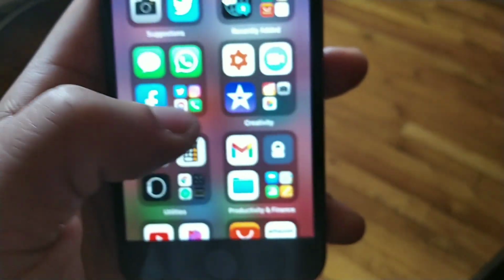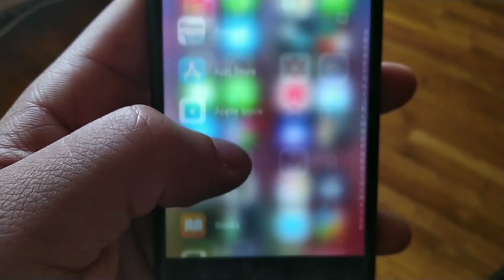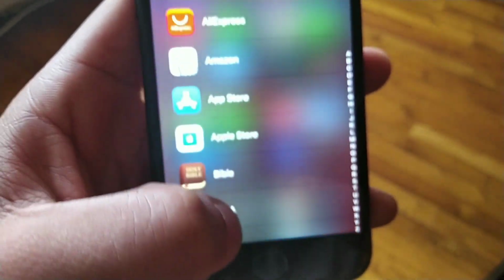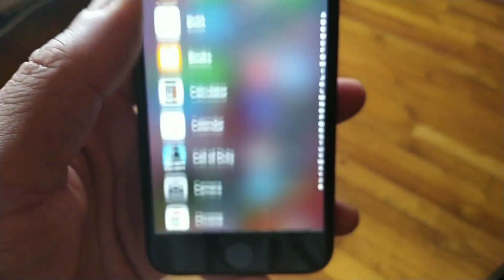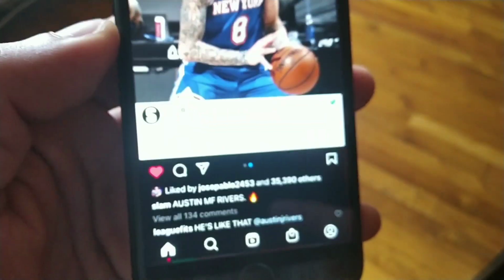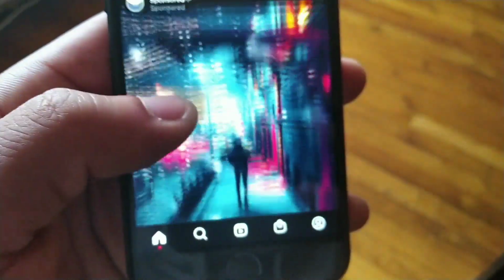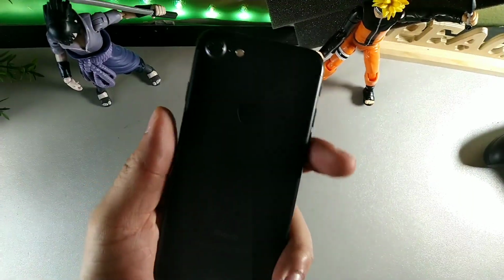And over here, you do get your app library, which is almost like an Android app drawer. You could go right here and you could see all your apps. I kind of like how they did that. And then you could scroll through and just mess around with the one that you so desire. But I think that's actually pretty fire, in my opinion. So you can use this thing in the rain and things of that nature.